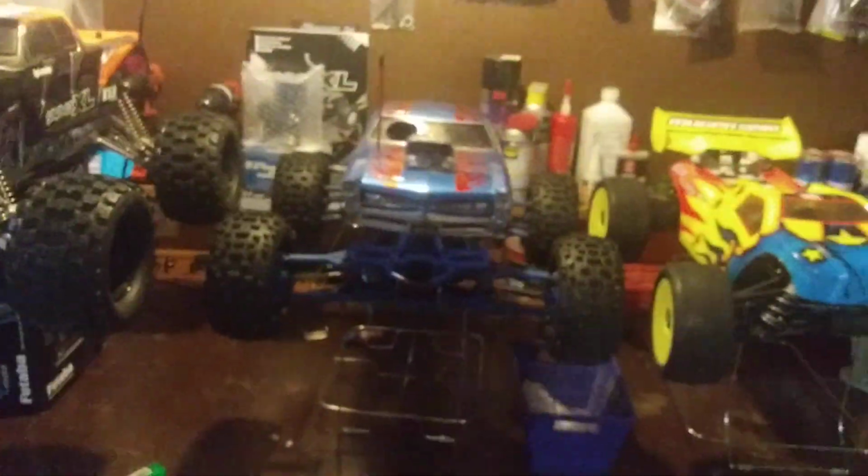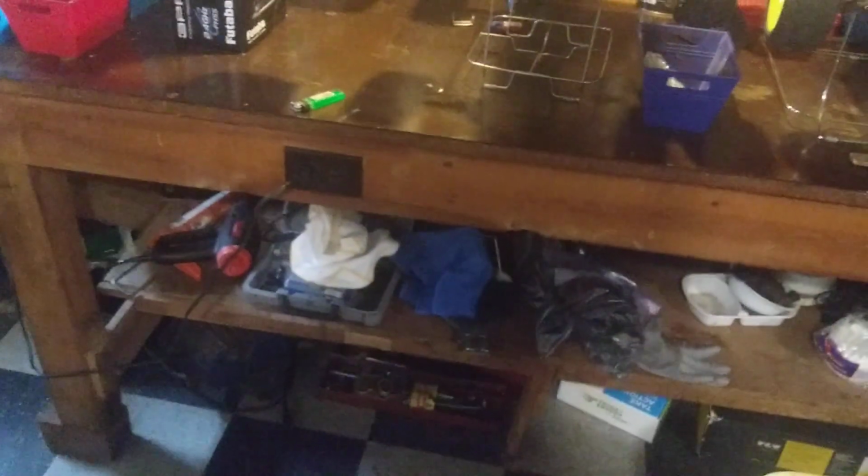So me wanting a Truggy, like I said, I bought that Truggy down there, looked it over, and it wasn't what I wanted. So I ended up getting that Truggy and was happy with the Truggy. But I got the buggy first.